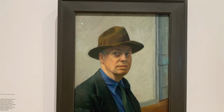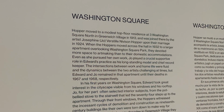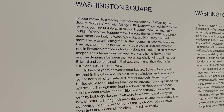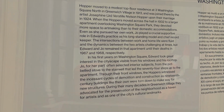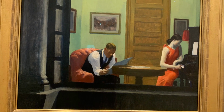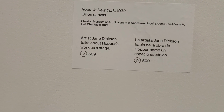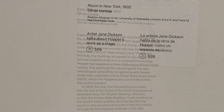Here is a self-portrait of Edward Hopper. I don't think he painted many portraits. Here's a good summary, a good snippet about Washington Square, where he lived most of his life. And here we have a painting called A Room in New York. Very often, if there are multiple people in his paintings, they're usually not talking to each other.